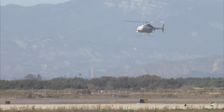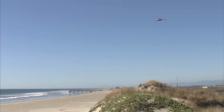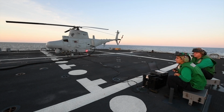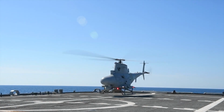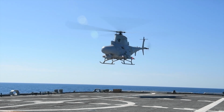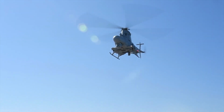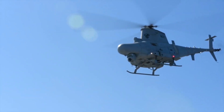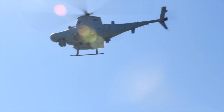The Navy has integrated a multi-mode maritime radar on MQ-8B and tested an onboard weapons capability, the Advanced Precision Kill Weapon System (APKWS). The MQ-8B Fire Scout has also demonstrated the ability to operate concurrently with other manned aircraft while operating at sea. The MQ-8C Fire Scout is the Navy's next-generation autonomous helicopter.